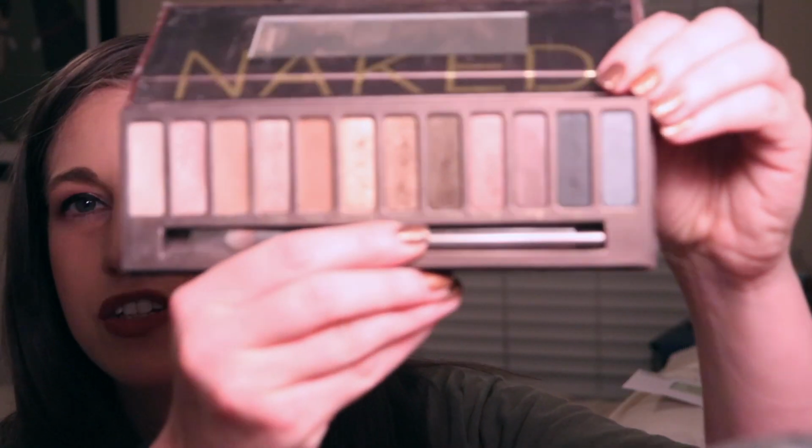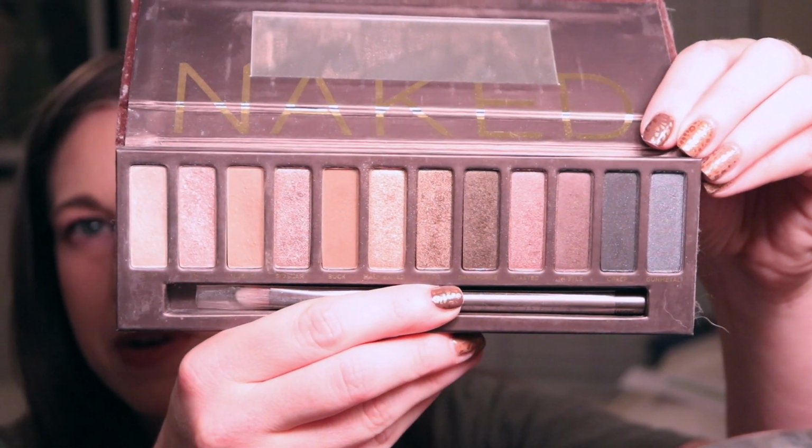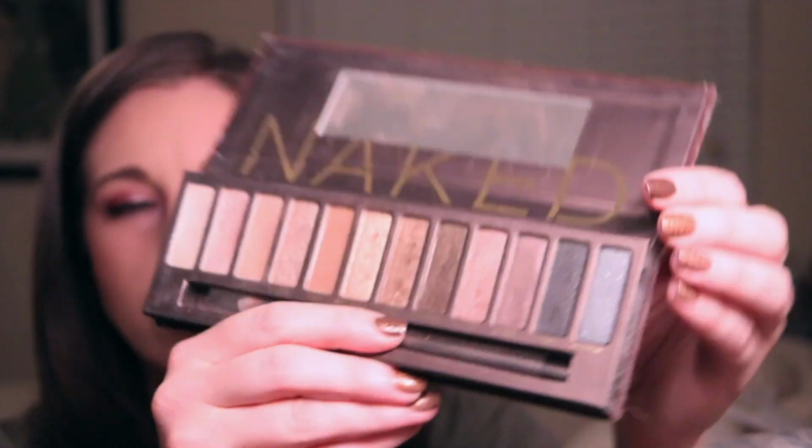But you guys, it just is such a special palette to me. I am not going to throw this away, even though it is old. I still think my shadows actually work really well. But this was just, again, another neutral lover's dream palette. It was a little bit higher end, a little bit more options for color. So this is what I kind of upgraded to after that Shimmering Sands palette.